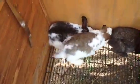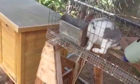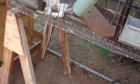The 2 over here and this brown one, those are all girls, and the kids are keeping them. I'm not sure what I'm going to do with them, but the mama's a really good doe, so they'd make great mamas. Breed them back to a red buck for meat rabbits.